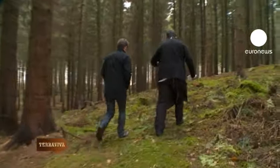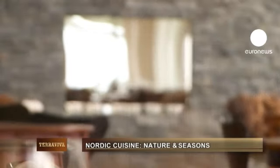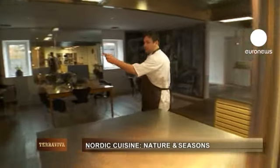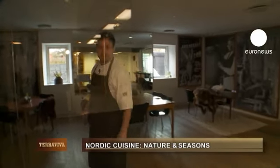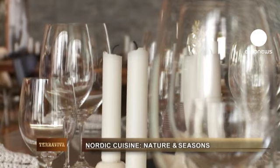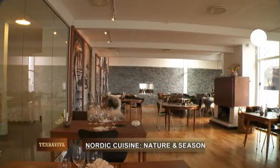Two years ago, Thorsten and his wife, Rikke Malling, opened their own restaurant in this beautiful mansion on the outskirts of Aarhus. The open-plan kitchen is located at the heart of the restaurant, which has room for up to 40 guests. Thorsten says his inspiration comes from the elements all around him.